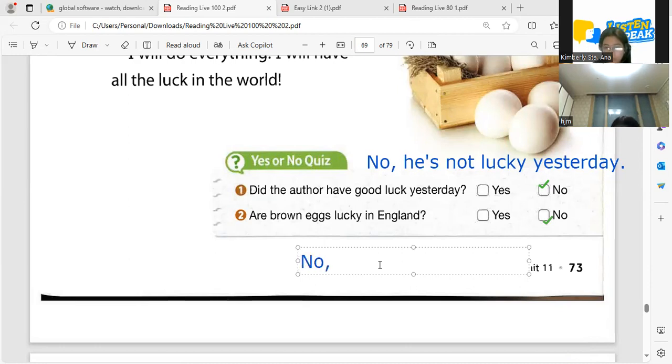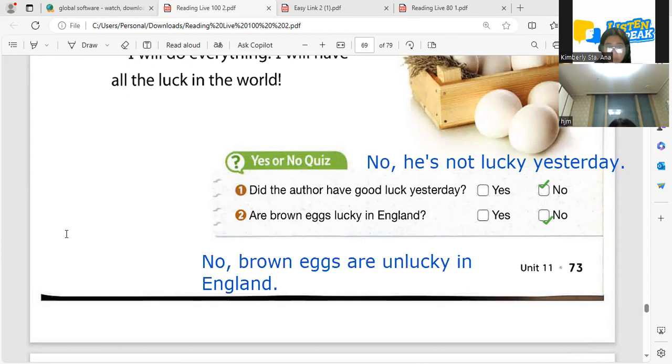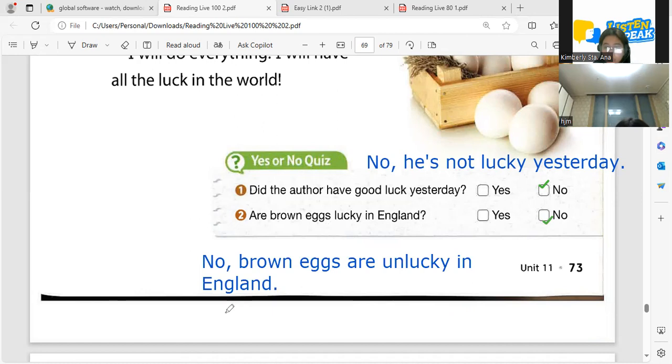Just wait for a second, okay? Brown eggs are unlucky in England. Okay, let's have this one. Can you say it? No, brown eggs are unlucky in England. Very good.